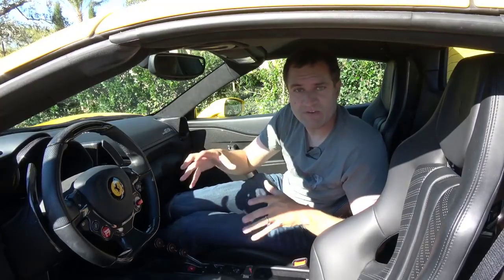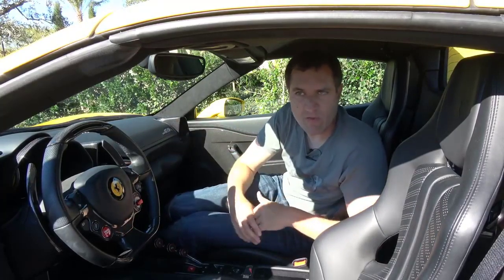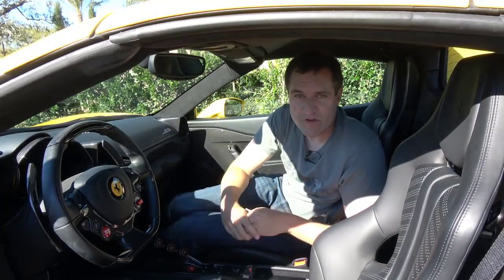It means that even if you have the top up, you can open the door windows and that window and sort of get a breeze flowing, even if you don't want to put the whole top down. It is a really cool feature, and I wish more cars had things like that.